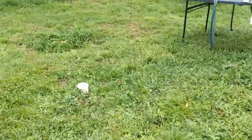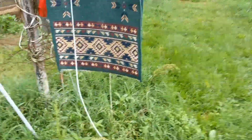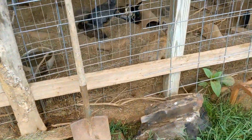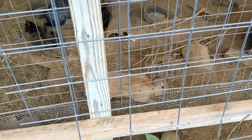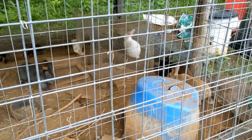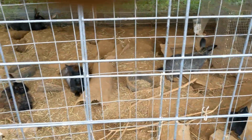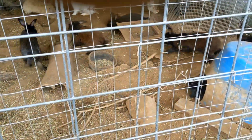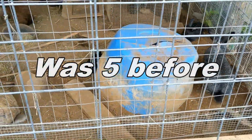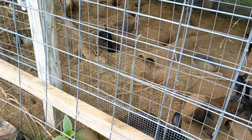Debra said she did a thing, her and Jesse from Arkansas Micro Farm. Expanded the population of the male bunny cage by a lot. One, two, three, four, five, six, seven, eight, nine, 10, 11, 12. And there were just four in here before. So they found eight males, including that little dude, in the female bunny cage.